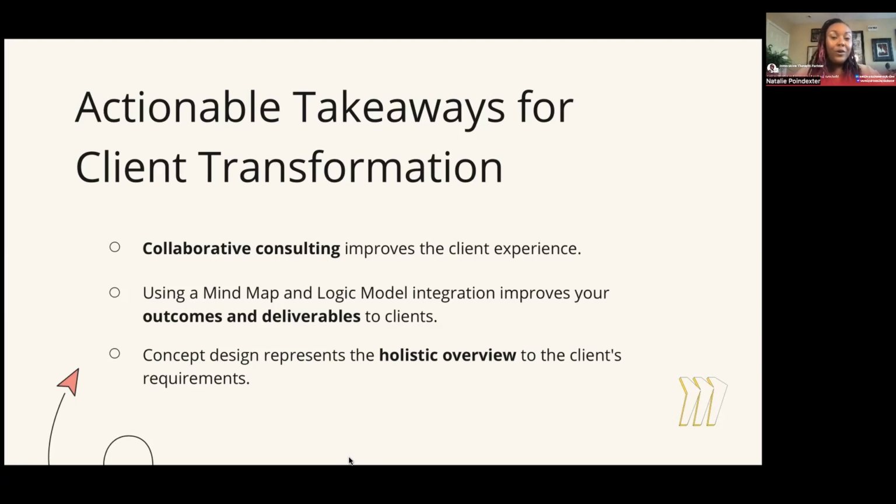And finally, having a holistic overview is huge. They understand why they're doing these things, how they're going to impact them, and how it's going to make a difference for their organization or business.